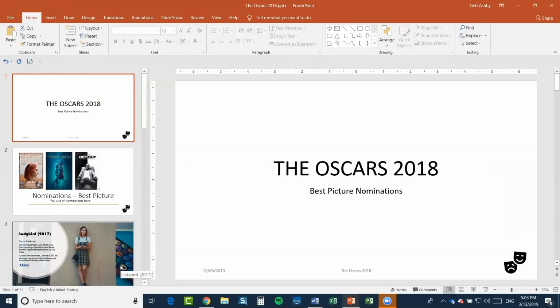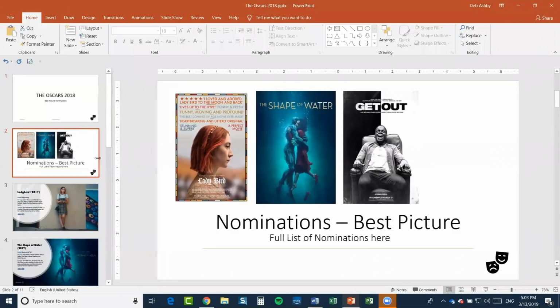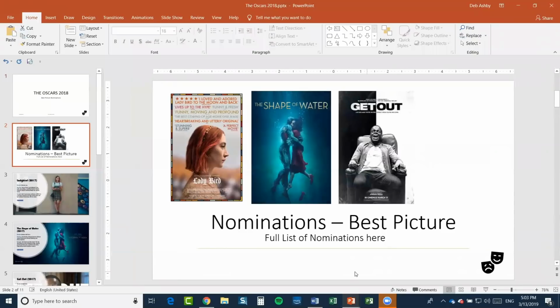Now, moving on to the next slide, let's start getting into some of the more fun, interesting things. What I have here is 3 movies currently, and I've left a space for the 4th one, which we're going to add. The things that we're going to be looking at on this slide are, obviously, how to add an image.